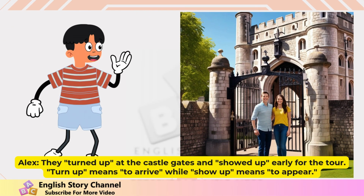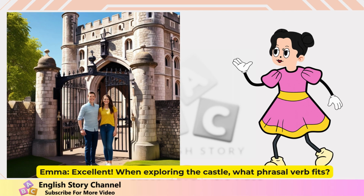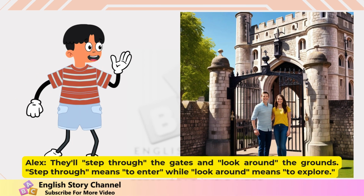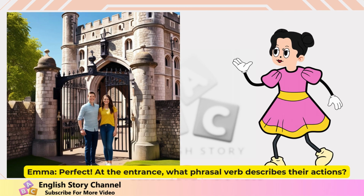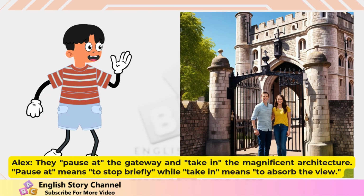They turned up at the castle gates and showed up early for the tour. Turn up means to arrive, while show up means to appear. Excellent. When exploring the castle, what phrasal verb fits? They'll step through the gates and look around the grounds. Step through means to enter, while look around means to explore. Perfect. At the entrance, what phrasal verb describes their actions? They pause at the gateway and take in the magnificent architecture. Pause at means to stop briefly, while take in means to absorb the view.